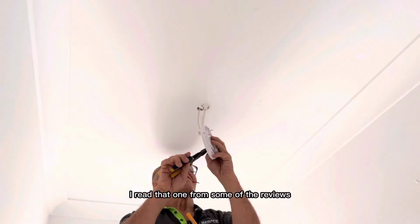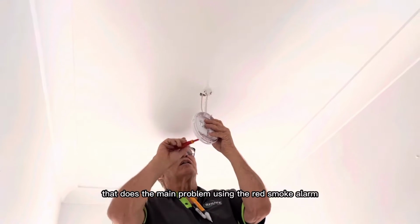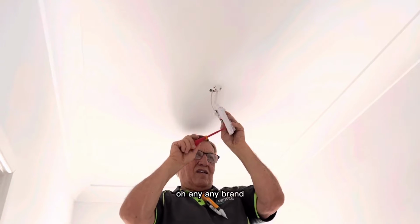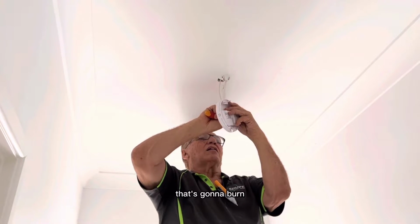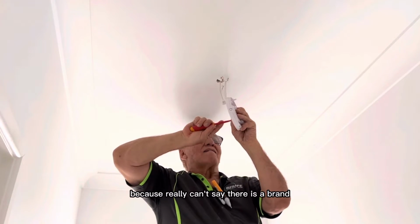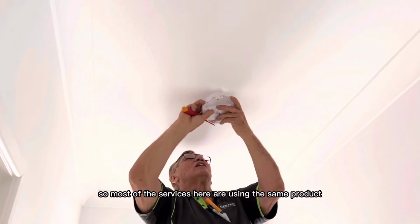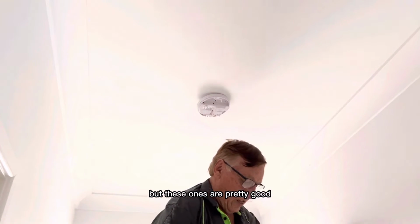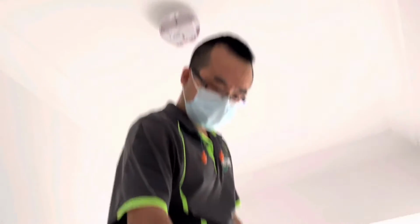Yes, I read that from some of the reviews. That's the main problem. Using the smoke alarm, sometimes they are faulty because of factory defects as well. Any brand. Really, we can't say there is a brand that doesn't have a problem. That's 100%. Most of the services here are using this kind of product? It's hard to say. Different people use different ones, but these ones are pretty popular, I believe. We do have a few of them, but it's less than 1%. Oh, that's good.